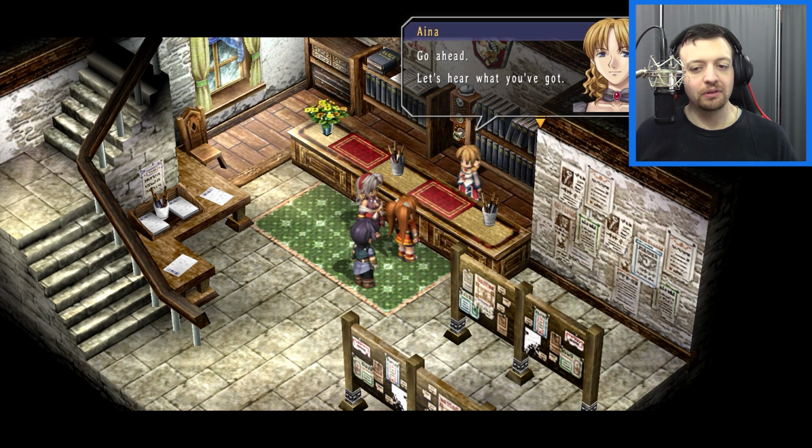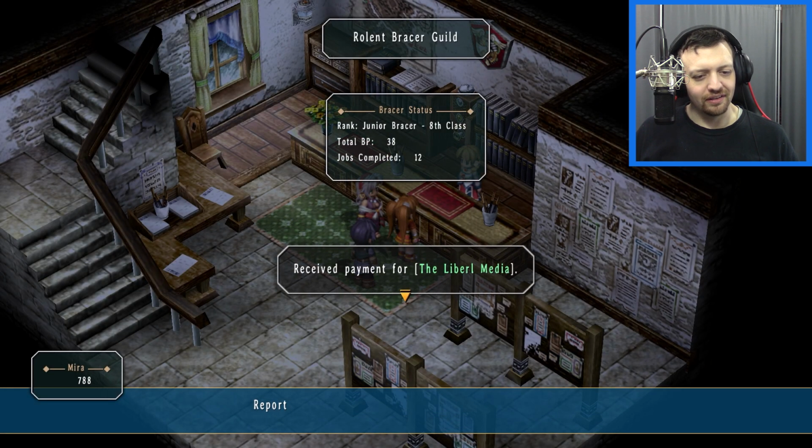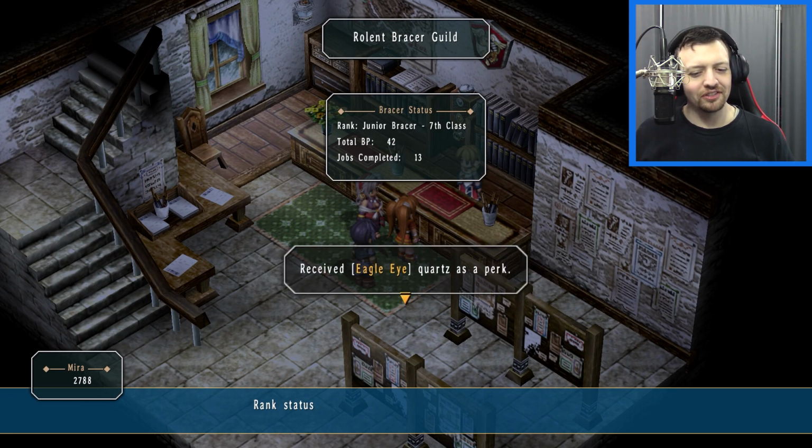Go ahead, let's hear what you've got. Report about escorting the reporters. Alright. Rank achievement to Junior Bracer 7th class. Nice. So we started at 9th and we're now at 7th. Received Eagle Eye Quartz as a perk.